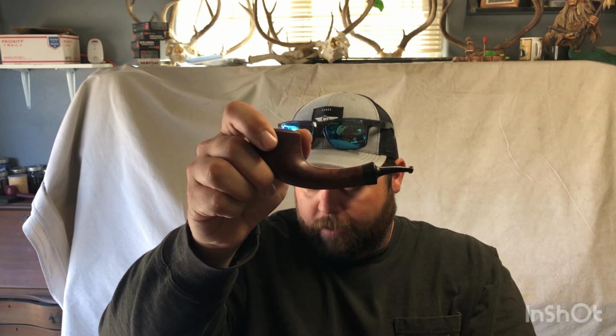And today I'm smoking in my little Stanwell shape 145, little horn shape. I want to say this pipe is probably from around the 90s. The Stanwell S there, I've smoked this pipe so much, and whoever had it before me, I'm sure smoked it a lot. The white has actually been rubbed off where the S is.